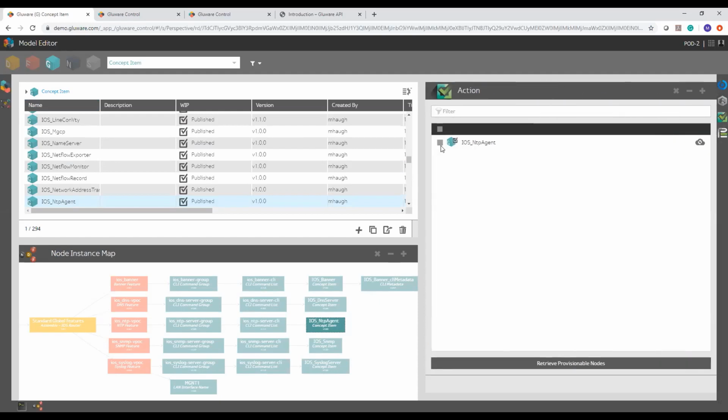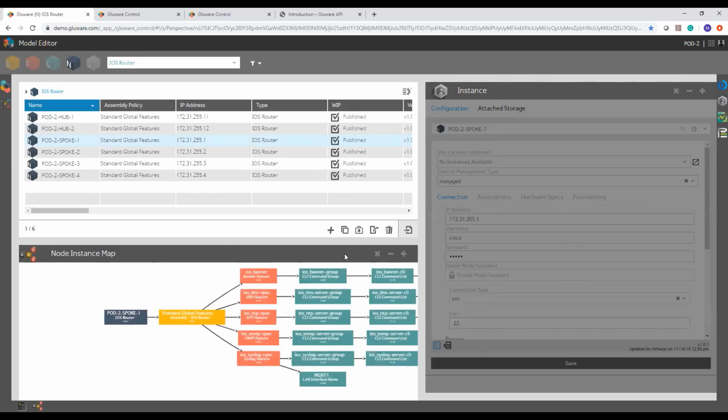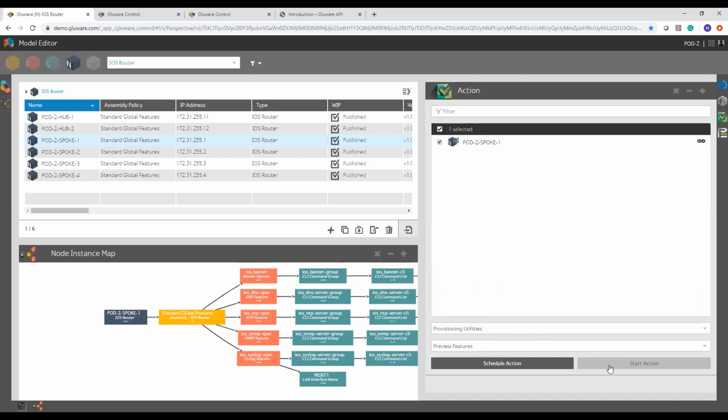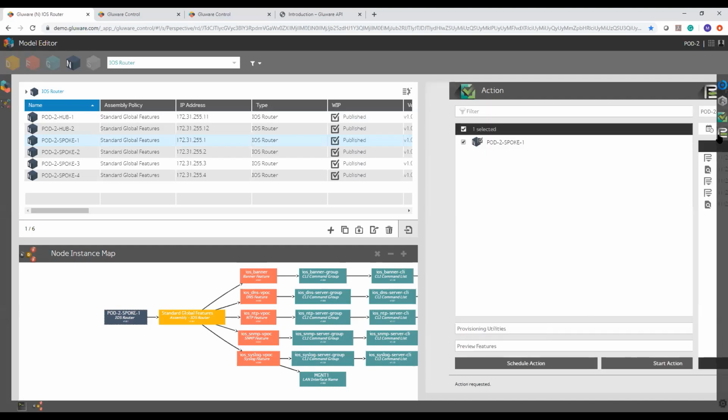So I am going to take this spoke one router here, which just was affected by that change, and I'm going to say I want to provision or re-provision all these features, essentially remediating this node because it has been edited. But instead of actually executing it, I want to do a preview, which is Gluware, tell me what you're going to do before you do it. And this is something people complain about with automation, is how do you validate it? How do you test it? Well, with Gluware, you execute a preview.